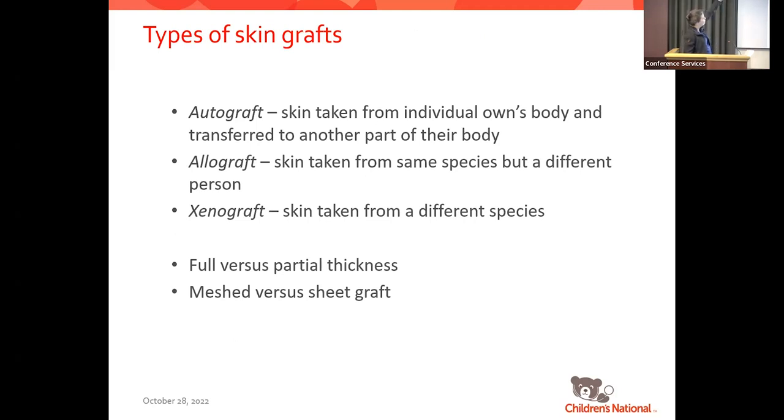But types of grafting. An autograft is taking skin from your own body and transferring it to cover the wound. An allograft is a donor, or typically a cadaver skin, so it's skin taken from the same species, but a different person. And then xenograft is taken from a different species, which is typically pig or porcine skin.